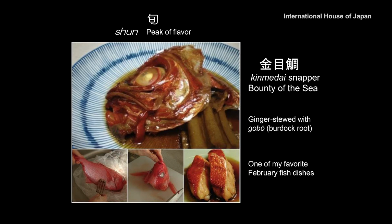So a bit more elegant, shun, the time of the peak of flavor, is kinmeidai. It's one of my favorite fish dishes anyway, but one of the reasons why I wanted to show it to you is, can you already see where there's the bounty of the sea and the bounty of the landmass combined? That's gobo, a burdock root, with which it's stewed and also flavored with ginger. And it's the combination of the two that makes the fish taste better, and the gobo absorbs the flavor of the fish, and it's a wonderful combination.